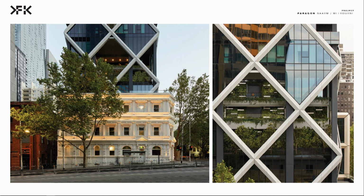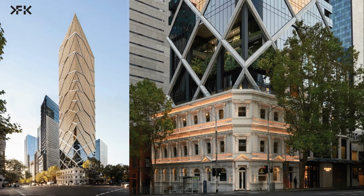Starting on the outside, the facade of the heritage building is retained and dilapidated areas are carefully restored. Internally, new floors are harmonised with facade openings and the original datum lines are maintained. Above, we have a tower with a footprint of about 400 square metres.